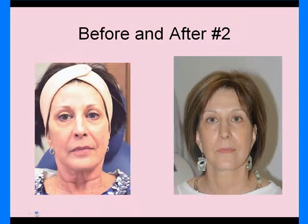This gal, I want to say she's 62, and she had a facelift at 48. She keeps a really good lifestyle. She was just looking for something new, and you can tell in her before picture she's very lymphy. You don't see it in that before picture, but she had a really deep crease under her bottom lip, and really that was kind of her North Star, so to speak.